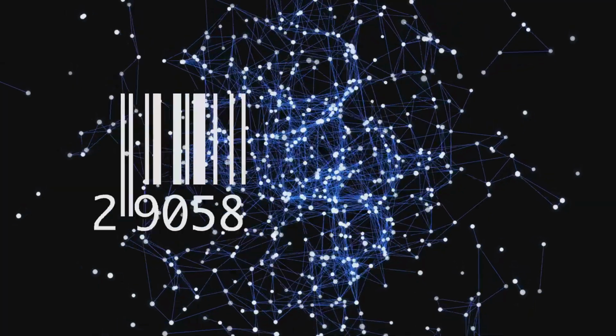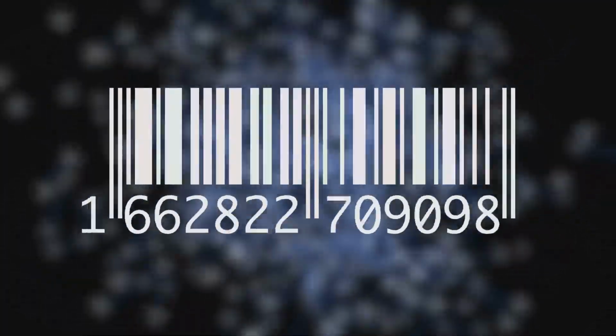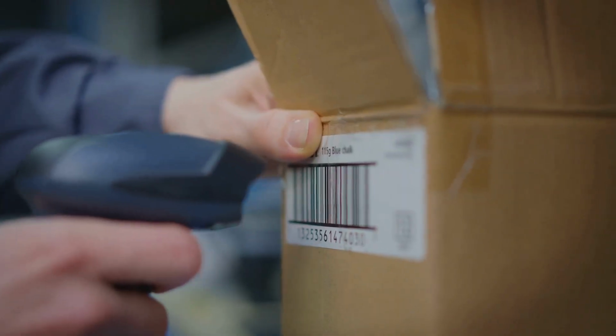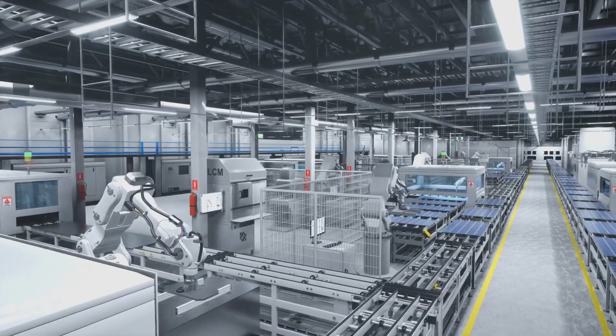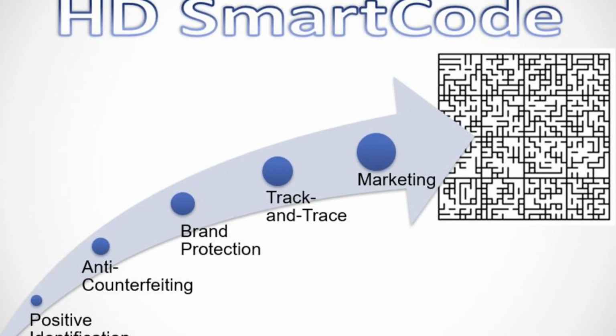One of the most powerful aspects of HD SmartCode is its ability to integrate multiple solutions into a single code. This simplifies the process for businesses. It also reduces the need for multiple barcodes or labels. A single HD SmartCode can be used for product authentication, tracking, and marketing. This allows businesses to streamline their operations. It also provides a more comprehensive view of their products throughout the supply chain.